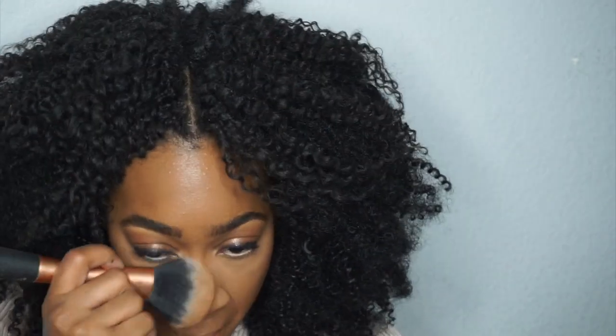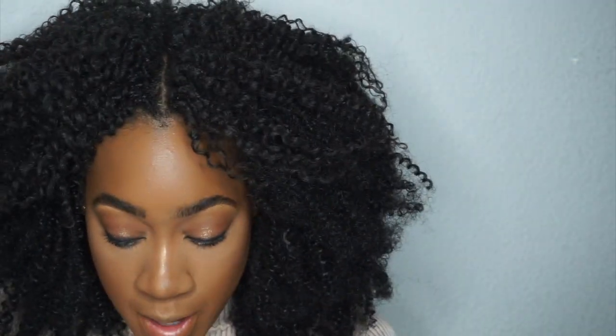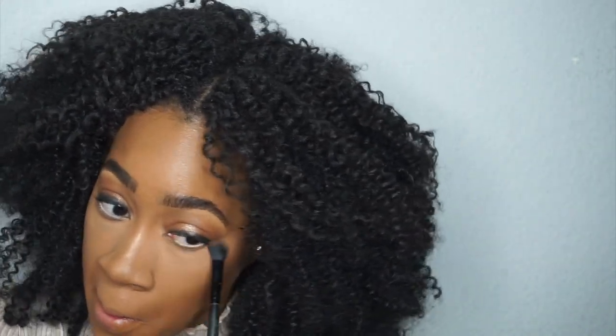Okay, so I went ahead and contoured, highlighted my cheeks and such because that has nothing to do with this. But I wanted to note that I did bake. I only bake when I'm using glasses, okay? Because I need that extra bit of reinforcement. So I'm gonna use the same contour powder and, again, define underneath my lash line on the bottom. One thing to note when you bake is to make sure you set your face with a setting spray. Any kind of powder you want to set because it's gonna lock everything in place.